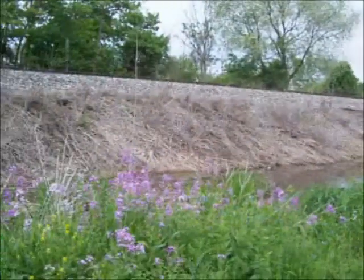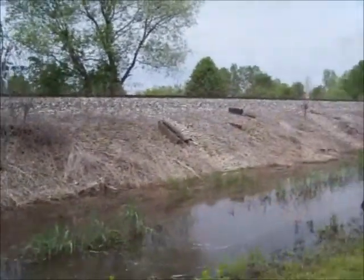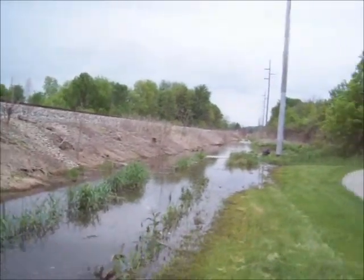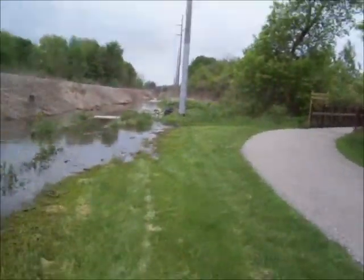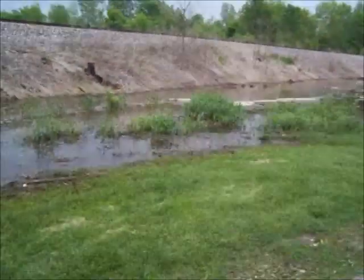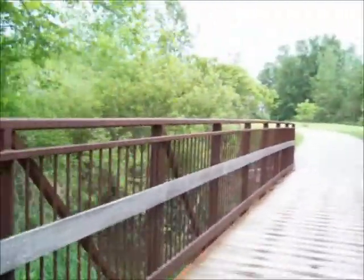Well, it makes me feel for people down south that got all that real flooding. I mean, we've averaged about 1/3 of an inch every day this month. This runs all the way up through there. Here's the original creek. I can't imagine what it looks like in places that have some big rivers that overflowed, because this is just a little creek here.